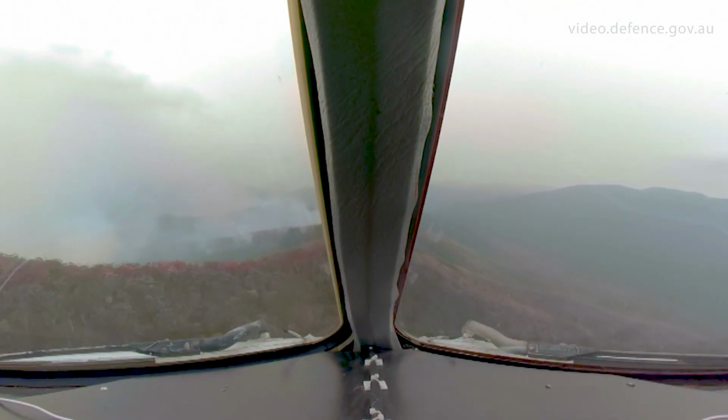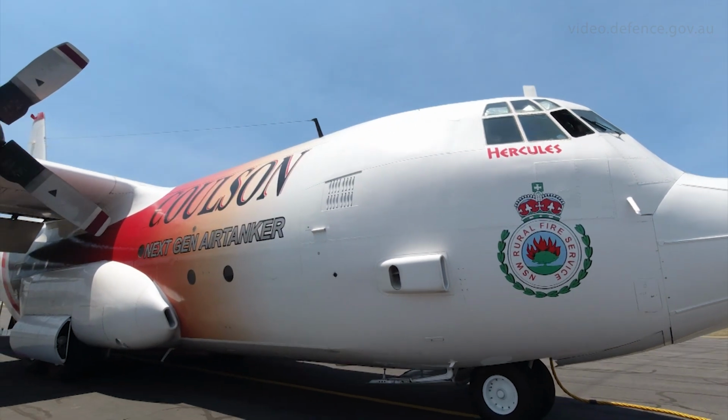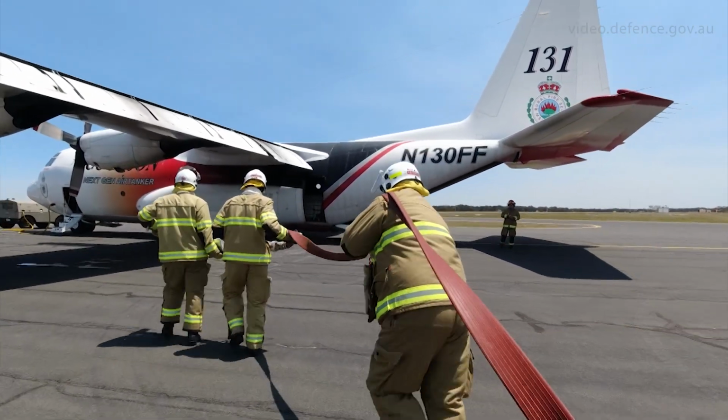Since August, we've been averaging around about 4 loads a day. We've put out close to 7 million litres of suppressant from RAAF Richmond at the moment, but we've also been using RAAF Williamtown, HMAS Albatross, RAAF Pierce and RAAF Edinburgh.